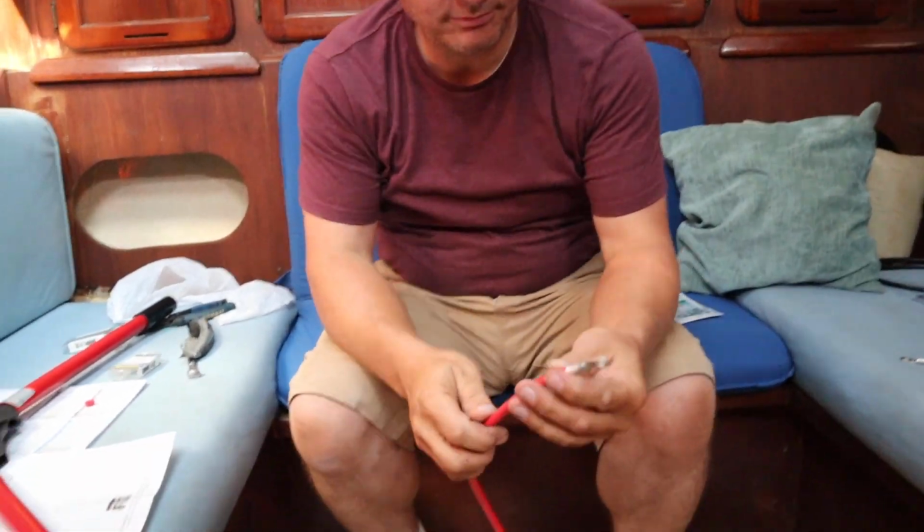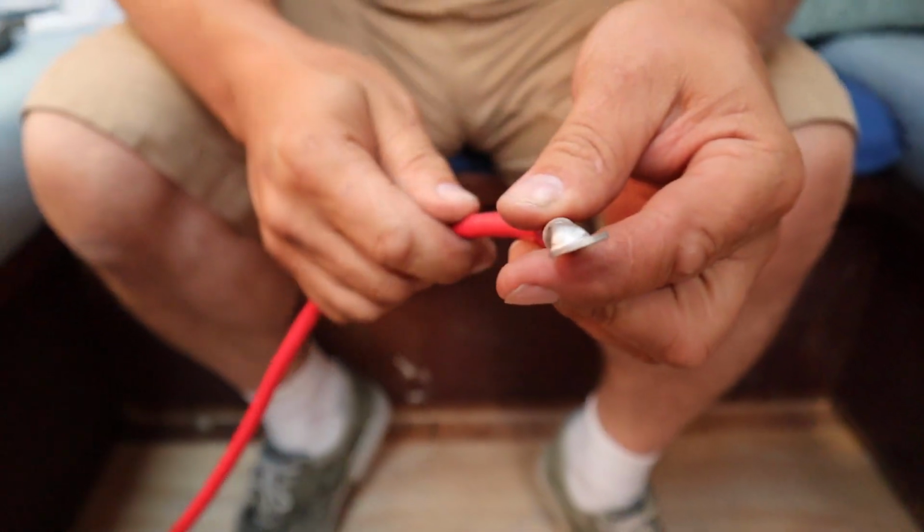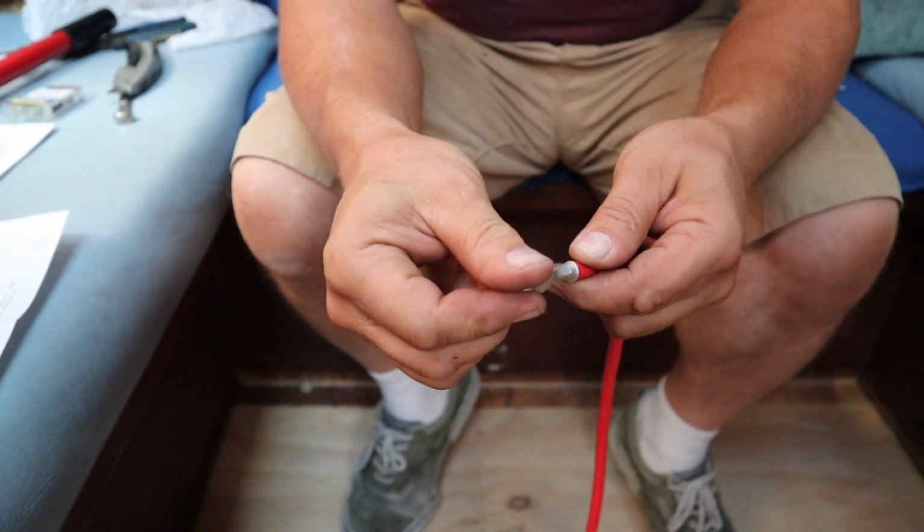So that worked good. Extra tight connection, no wire moving around, no clicking, nothing.